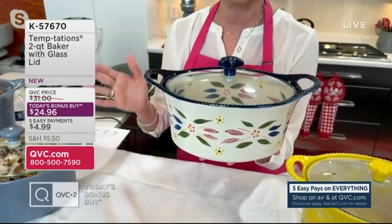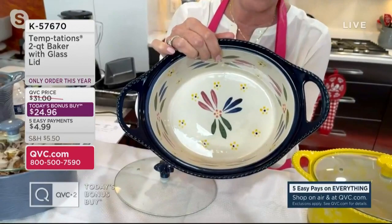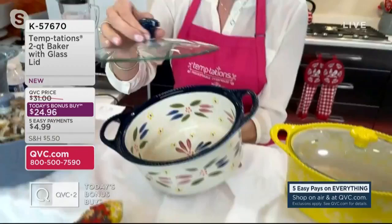Hand painted on the outside, but look at this if you're new to Temp-tations. Beautiful hand painting all the way down to the very bottom of that dish. Rope detail, you can see how every single one is touched by an artisan. Here's the helper handles on the side. Here's something that makes us really unique in our line.